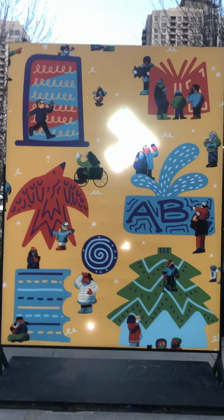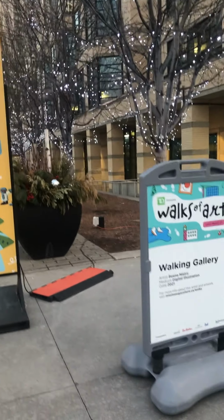And there's an ice rink right over there, but it was currently closed. Here's a close-up of the MCS sign. And this is the Wall of Arts Gallery.